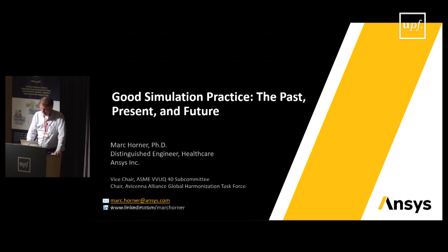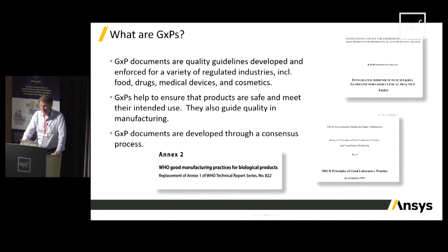Anyway, what I'd like to talk about then is what a good simulation practice is and why we need it. In general, when we talk about a GXP document, what we're referring to is a good practice, and those could be for a variety of areas. Right now we have GXP documents that exist for good laboratory practice, good clinical practice, and another one I show on the slide related to good manufacturing process.